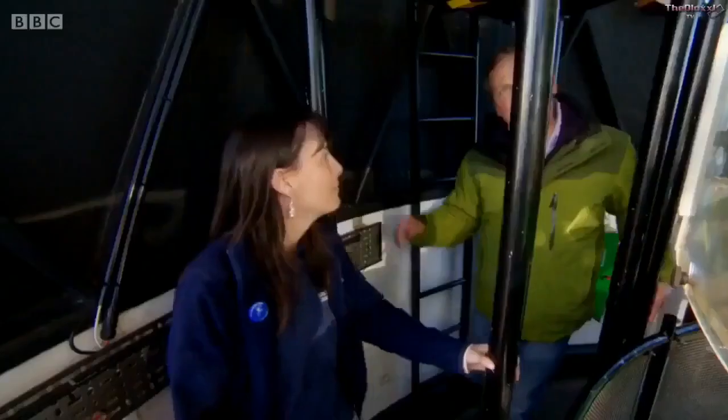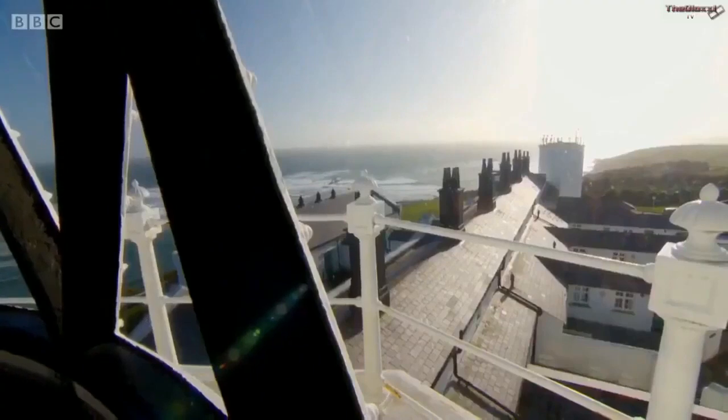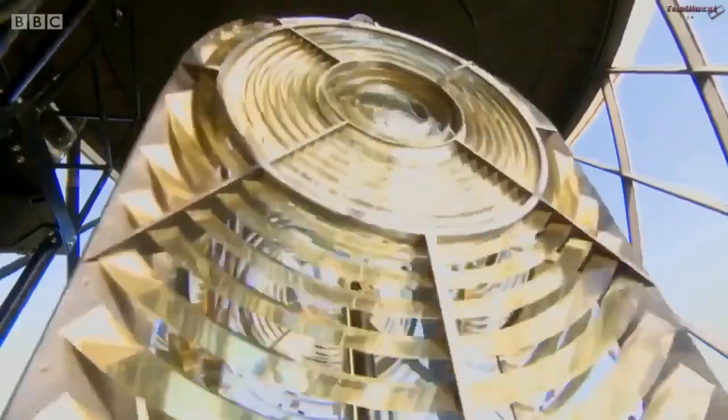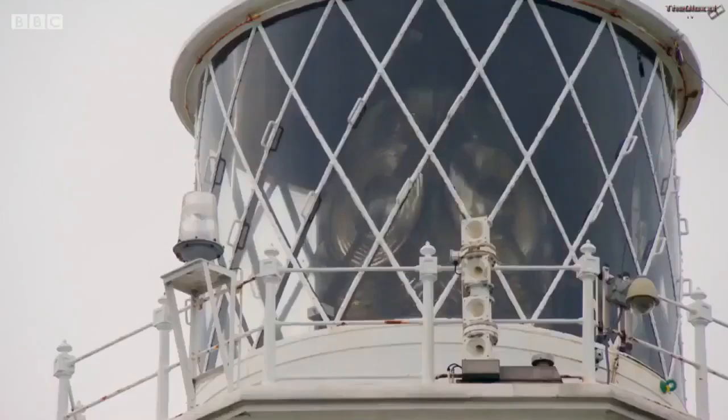Well, at last, Caroline, we've made it to the top, and this fabulous view, not just of the light, but also of the Atlantic beyond. Yeah, it's beautiful up here. And does it take a lot of looking after? It takes about 3 hours to clean the lens, inside and out, I can imagine. Yeah, I don't know where you'd start, actually. It's extraordinary. And it runs 24/7, 365 days a year. Yeah, the lens is always going round.